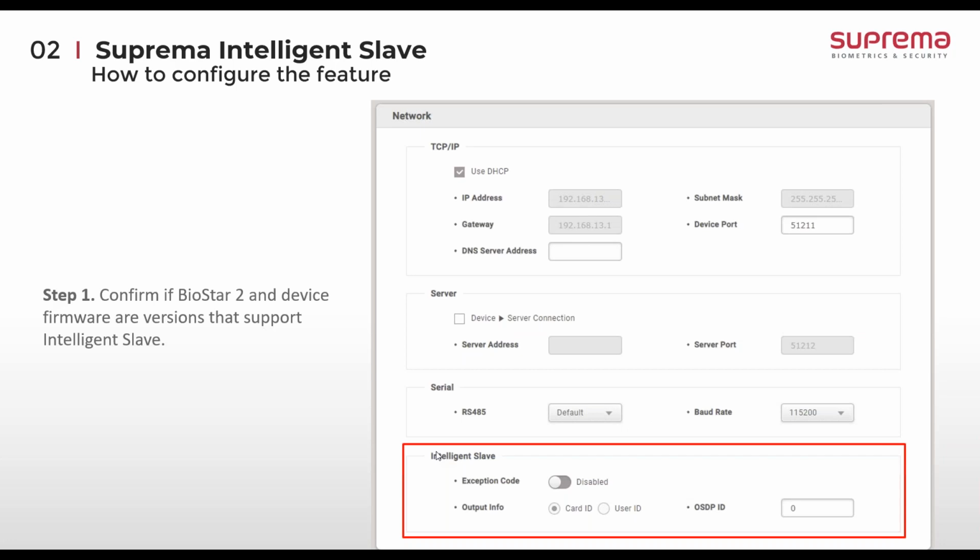And this is what I am about to talk about, how to configure this feature. And the answer: you open, you click up. If you have worked with BioStar software before, then you just need to go to devices, click on the device that you want to configure, and scroll down to the intelligent slave field.